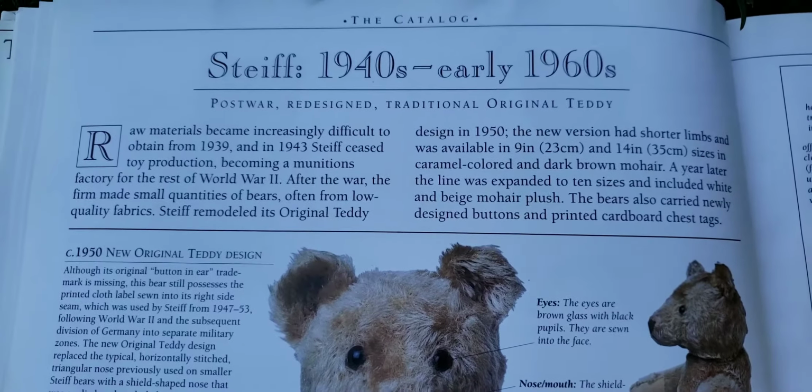Steiff remodeled its original teddy design in 1950. The new version had shorter limbs and was available in 9 inches and 14 inches, in caramel colored and dark brown mohair. A year later, the line was expanded to 10 sizes and included white and beige mohair plush. The bears also carried newly designed buttons and printed cardboard chest tags. Now this one is missing that. It would have had a button right in that ear, and it would have had a cardboard tag hanging from the chest area, but he no longer retains those original things.